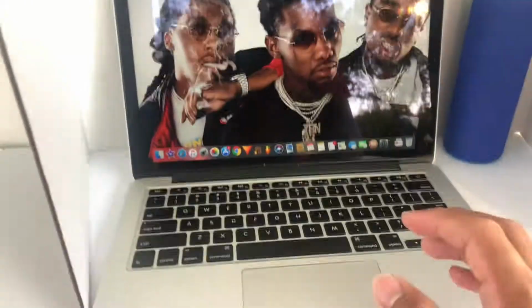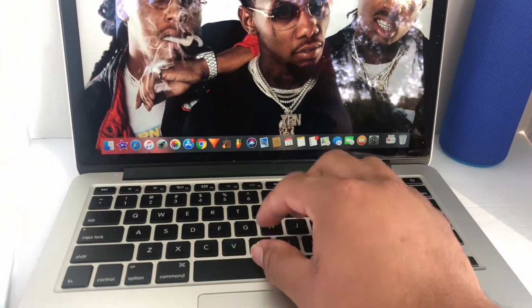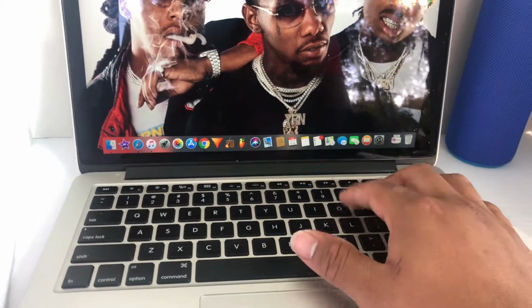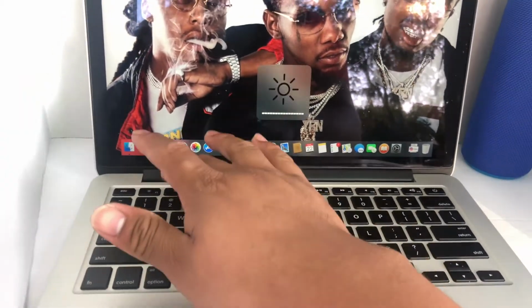Moreover, I really like the buttons. The buttons are great, nice and clicky. They're not like the newer ones. I tried the newer ones. I kind of don't like it. Less clicky.